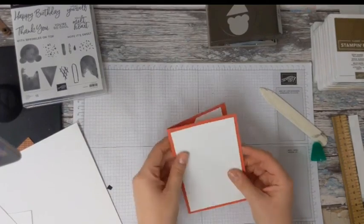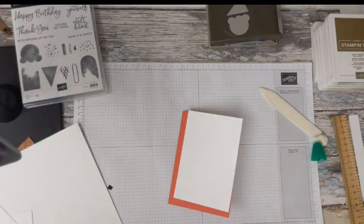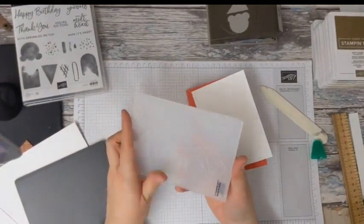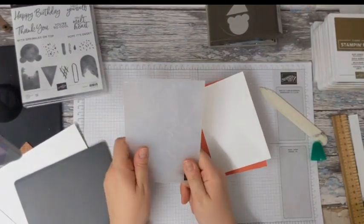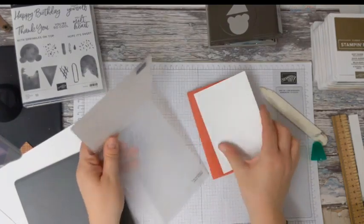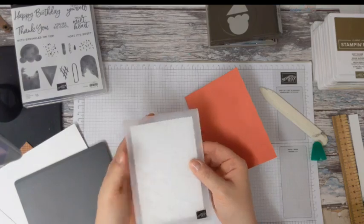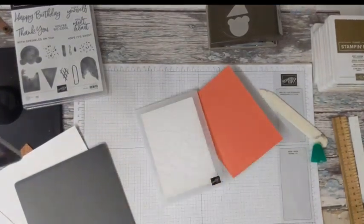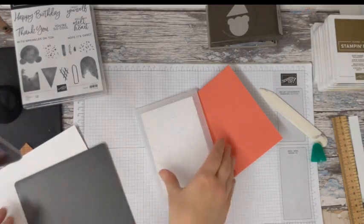Okay, now this piece here I'm actually going to do some embossing with and I've got one of my favourite embossing folders which works really well with this set, and this is, I wish I knew what it was called and I didn't write it down. It's one of the new embossing folders from the mini catalogue and it is part of the Fine Art Floral suite. So I'm just going to pop that in my embossing folder and I'm going to wheel that through my Stampin' Cut and Emboss machine, which is just next to me on my trolley.